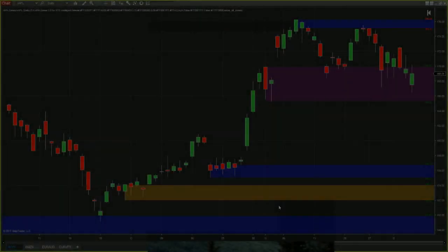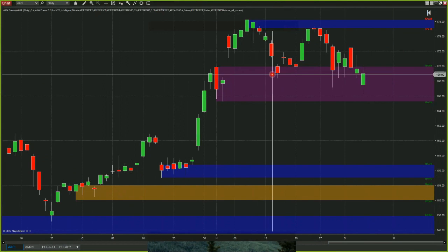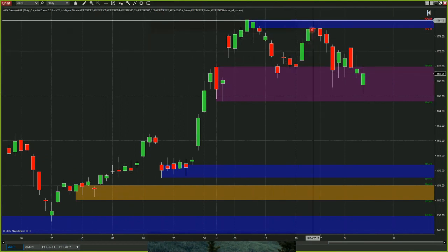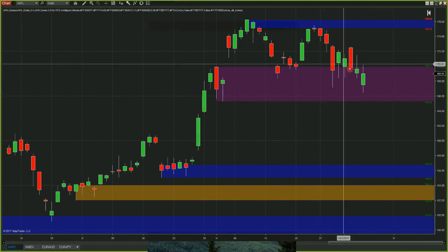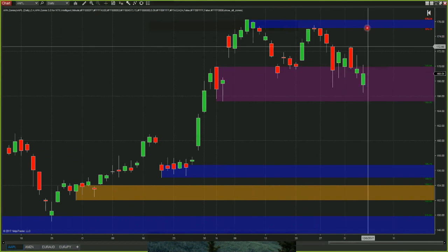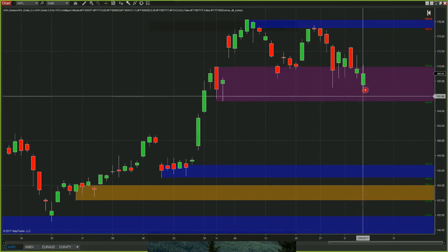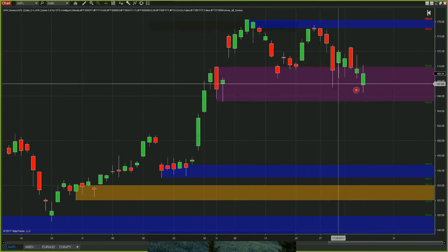On Apple this week, you can see that price has really been ranging around here quite heavily, and a big failure right there on the 24th of November, followed by this nice little push to the downside here. Now, the real question is, is this going to be the bottom of the range or not? Okay, so it has turned into a range now.